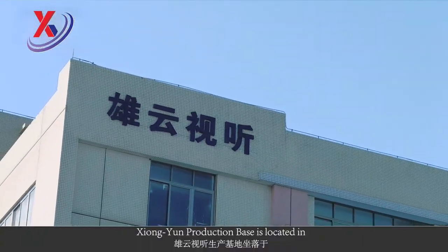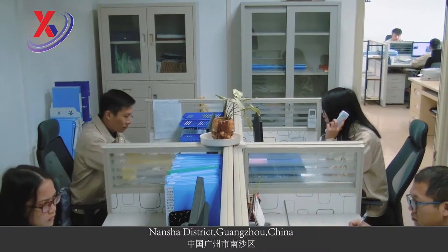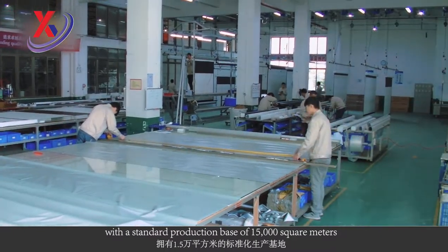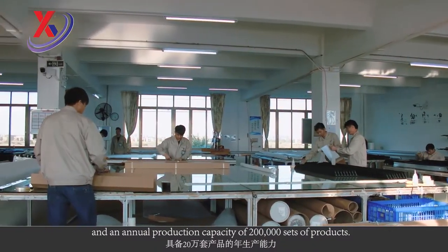Xiong-Yun's production base is located in Nansha District, Guangzhou, China, with a standard production base of 15,000 square meters and an annual production capacity of 200,000 sets of products.